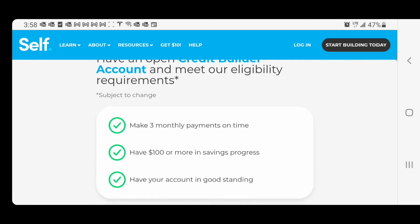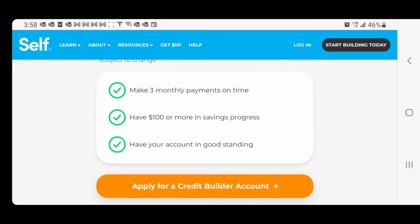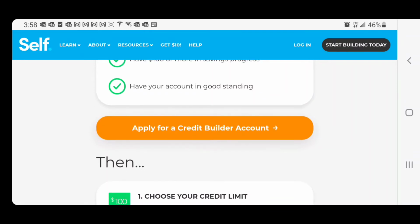So look, make 3 monthly payments, have $100 or more in savings, as I mentioned earlier, and have your account in good standing. And voila, that's it. Apply for the credit builder account. Let's go to the next one.